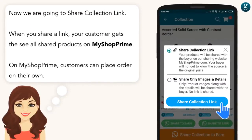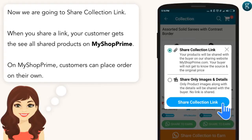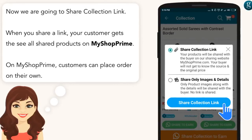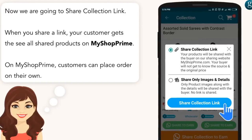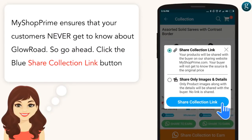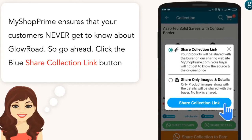Now we are going to share collection link. When you share a link, your customer gets to see all the shared products in your personal shop on My Shop Prime. It is way better than sharing just images, then following up with the customer and collecting money in your bank. Here, customers can place order on their own. My Shop Prime also ensures that your customers never get to know about GlowRoad. So go ahead, click the blue Share Collection Link button.